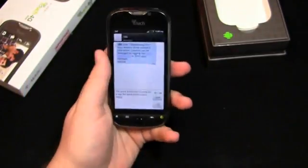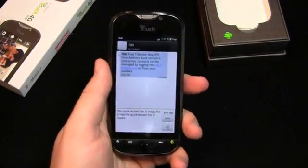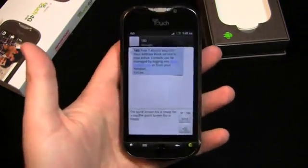Now, is this a device to get on T-Mobile? Should you go with the G2X or the Sensation 4G? Keep it locked on the site, because we're going to find out that and more in the review and future dogfights with the T-Mobile myTouch 4G slide.